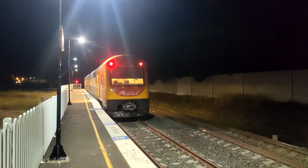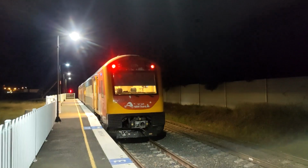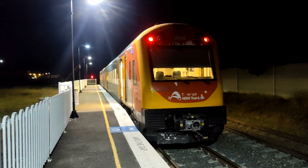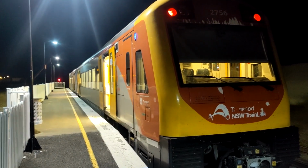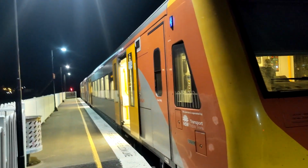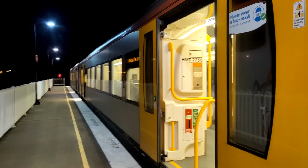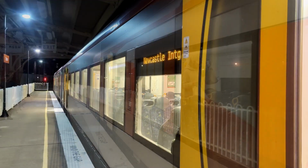We are now going to take J6 here back down to Muswellbrook before a quick 15-minute changeover for another down service up to Aberdeen before waiting for that train to come back and finishing off the day, or the evening, or night, back at Maitland. Quite an adventure. Newcastle interchange service.